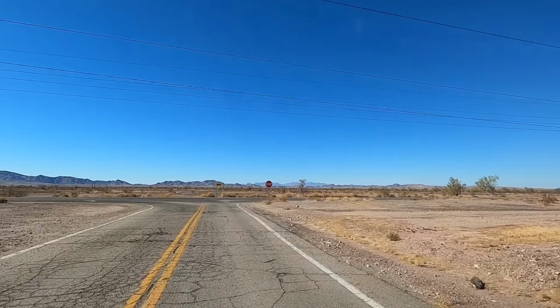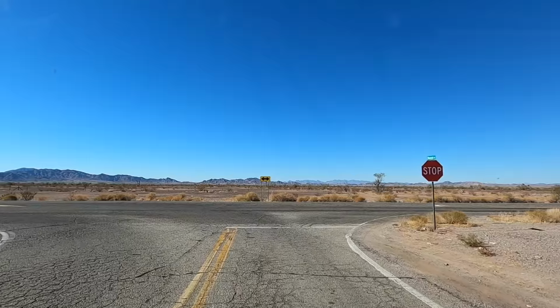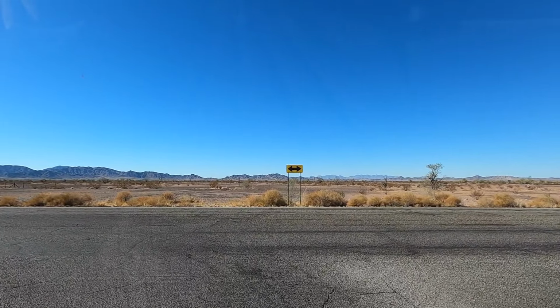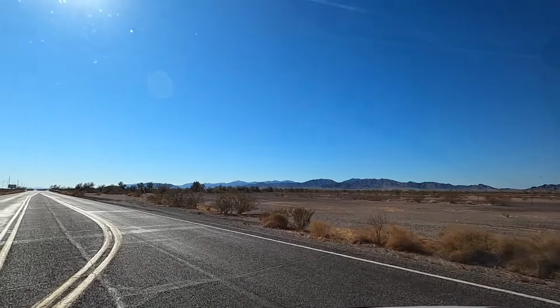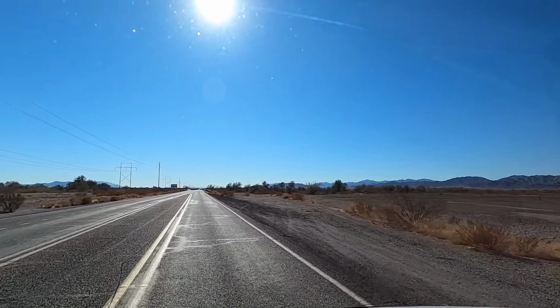And right here is Highway 95. We're going to go to the left, going to head on into town. So that's kind of a long loop around. When you come down through from Parker, you cut through Bouse, pick up Plomosa Road, you cut across and check out all those sceneries. Talk soon.